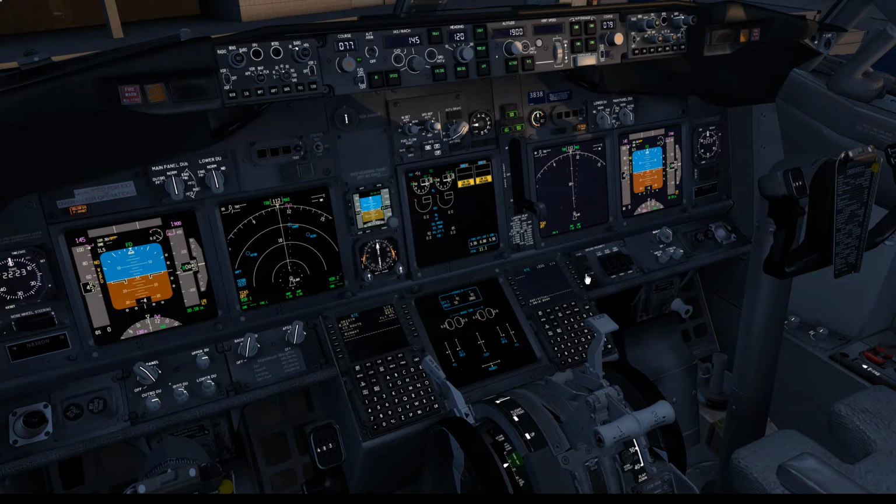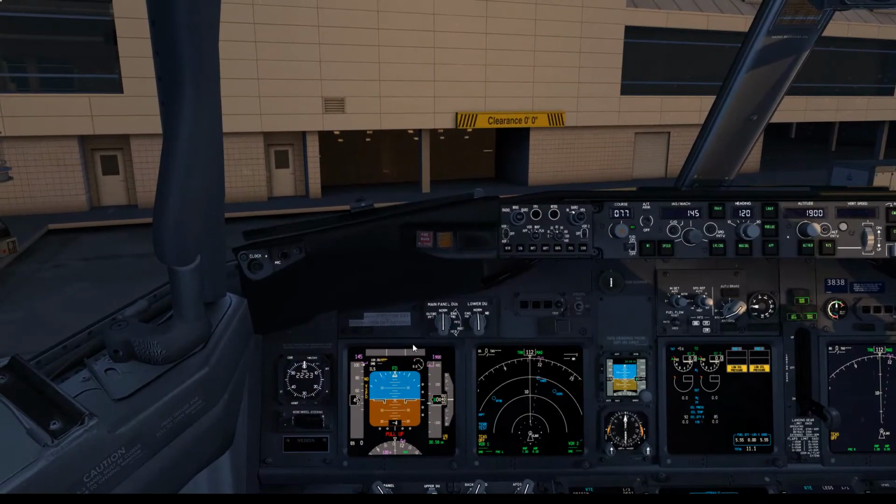Glide slope. Pull up. Wind shear. Wind shear. Terrain. Terrain. Pull up.